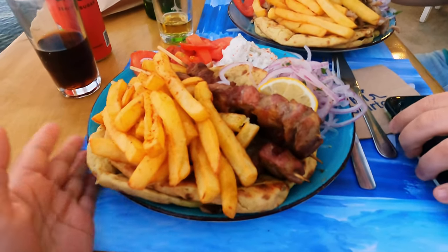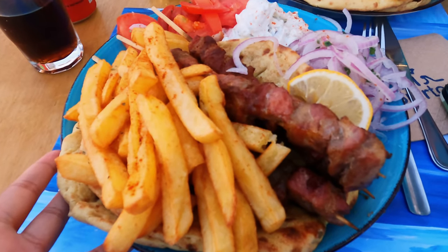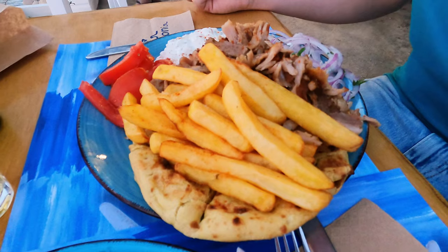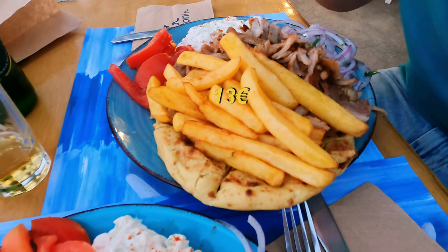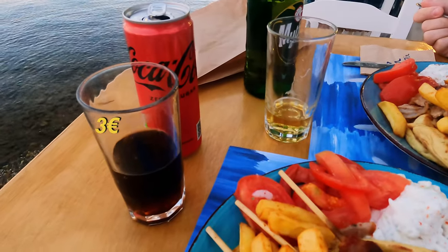Cheers. Our order, the portion is so big. I got pork skewers and it cost about 14.50 euros. And then Philip, as usual, is having his pork gyros. How much did it cost, do you know? 13 euros, and beer 4 euros and 50 cents, and cola.